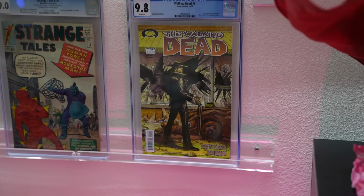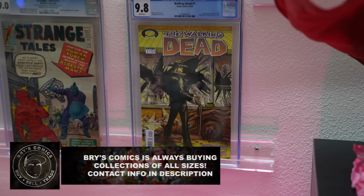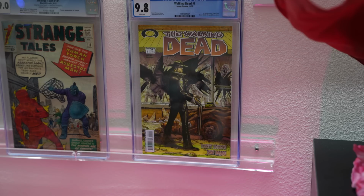But this is a book that I do absolutely love. It's a book that will stay in my PC forever. I'm a massive Walking Dead fan, and it brings me a tremendous amount of joy to see this in 9.8. So I don't even look at prices anymore. I just smile every single time I see this book. And so in that sense, I don't really care what I paid for it, as long as I didn't pay peak prices.